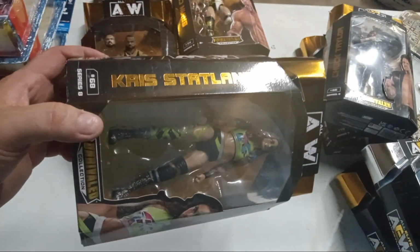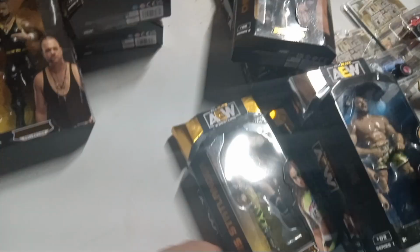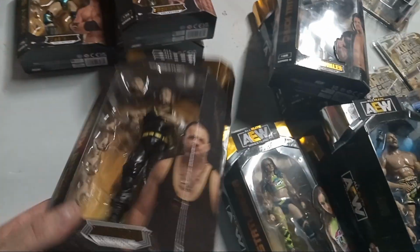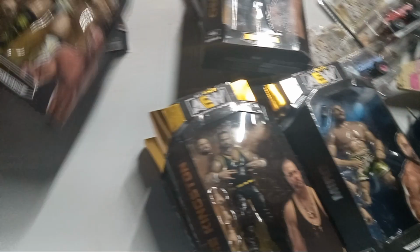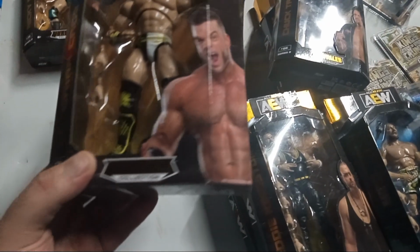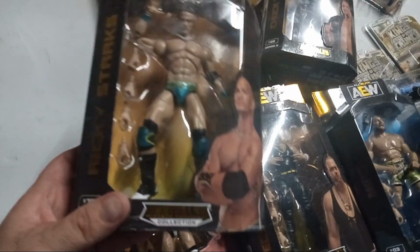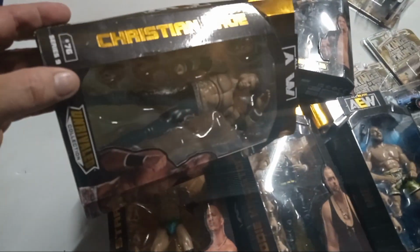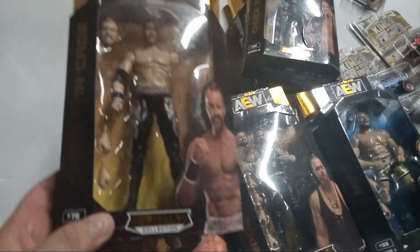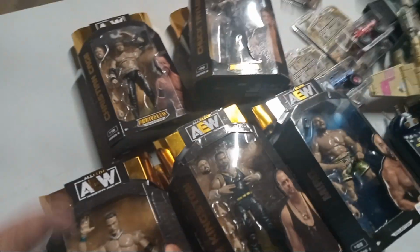So I had these on his table. We worked out a deal. I bought them. Chris Statlander. I said I don't know half these people. Eddie Kingston. Brian Cage. Ricky Starks. And Christian Cage. This is Christian from the WWE. He always tagged with Edge. So that's it on the AEW figures.